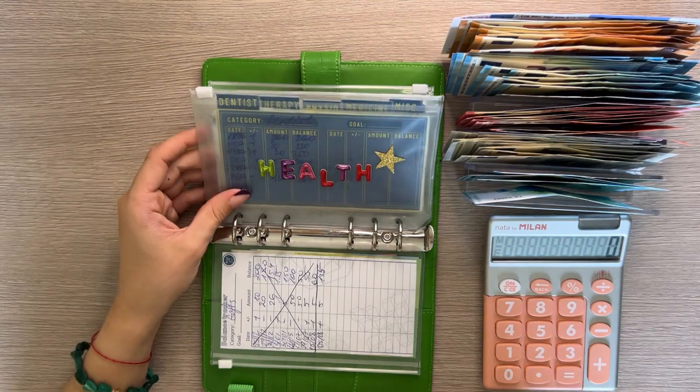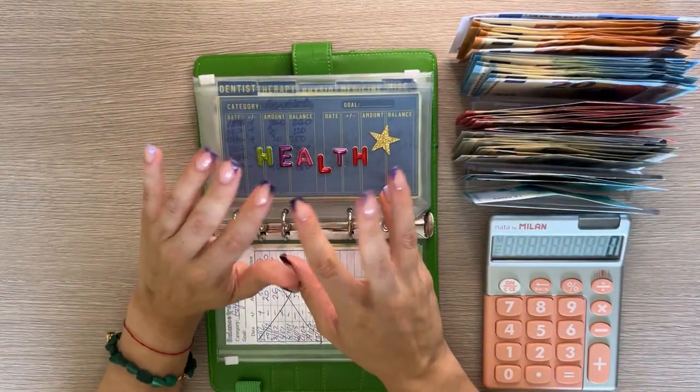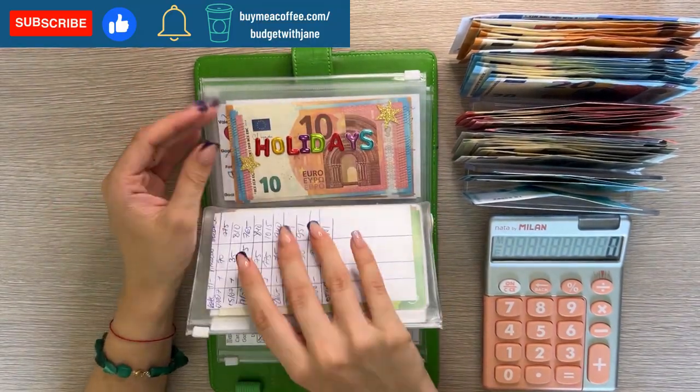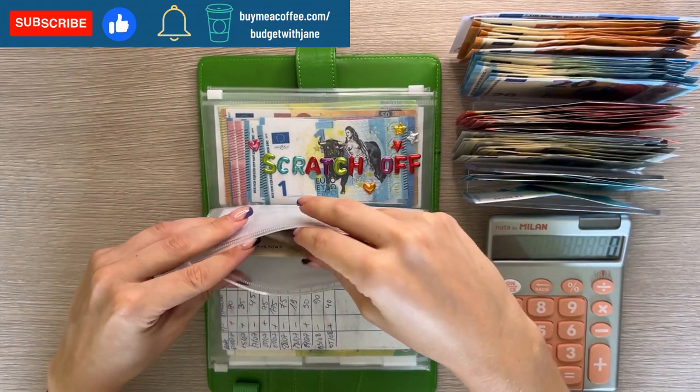So I have a mixture of real and placeholder bills in health and my beauty envelope, because those are the categories I usually either spend with my card or with cash, depends on where I go. So that's why it's a bit confusing, but it works for me.